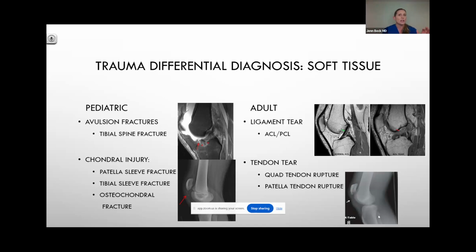It is incredibly rare that kids get quad tendon or patella tendon ruptures. Again, their weakest part is actually at that subchondral surface or at the physis. And so the pediatric version of those are called patella sleeve fractures or tibial sleeve fractures, or they even just get osteochondral fractures of the patella, as mentioned with patella dislocations. But they can be much more subtle on your imaging, especially on your plain x-rays.